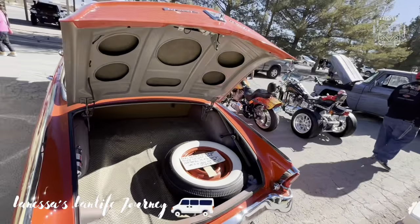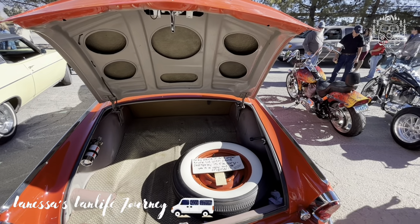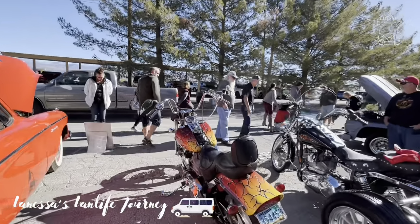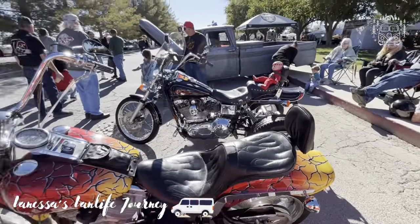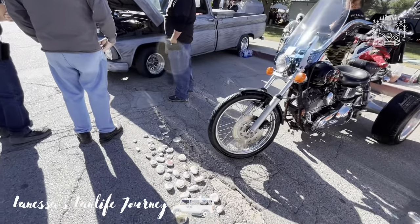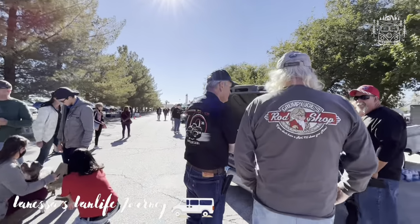Let me see what they say. Gray paint. Yes, it's ugly, but it's original. And they have motorcycles. He got rocks. I thought that was Chucky on that bike. I was like, I'm not voting for him. I thought that was Chucky.